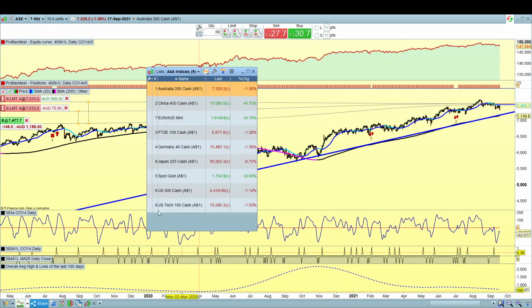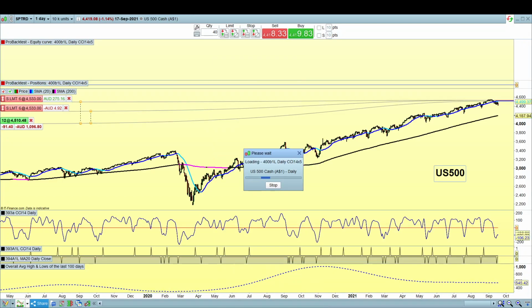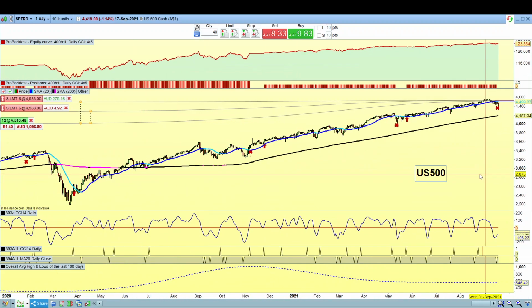I'll quickly show you, let's say, look at the US market. It's pretty much the same scenario. You can see there, COVID, start of 2020, price has been going nicely, tracking above the moving average 200. And that's also now showing a drop in price, similar to what it did back in those instances.